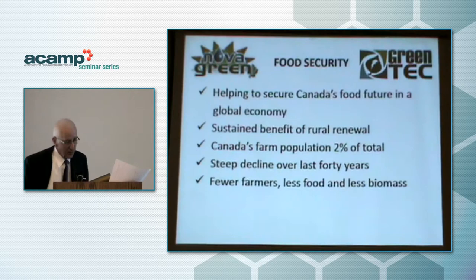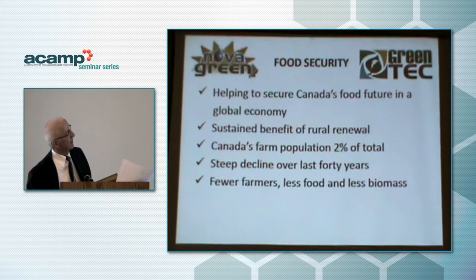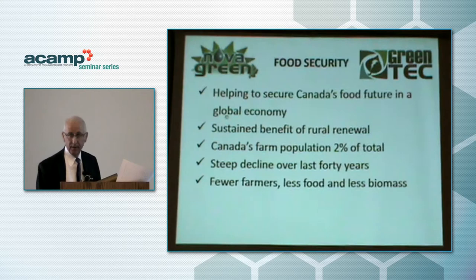Just briefly on the food security side, when you're dealing with biomass and you're doing the value add, it helps to secure Canada's strong position for food in the future. As mentioned, by 2020, there will be six major exporting countries: Kazakhstan, Western Australia, France, Argentina, Canada, and surprisingly, the United States will not be one of them. So it's so important that we really help secure the food security for the country, and in turn, of course, this helps other countries as well.